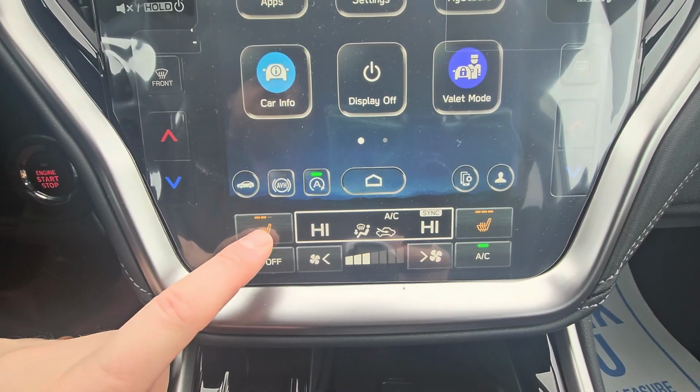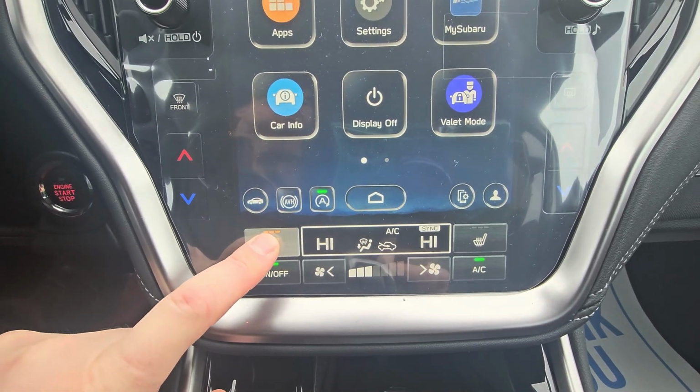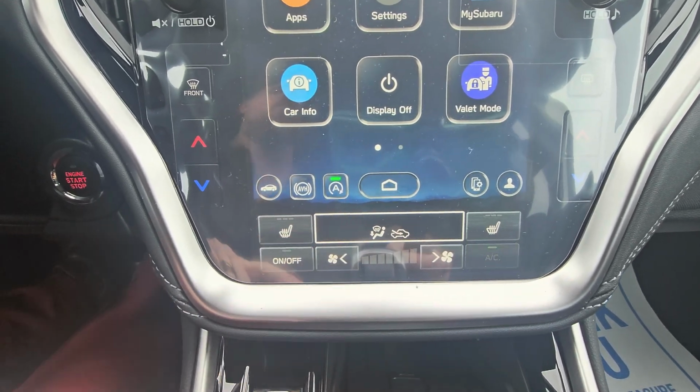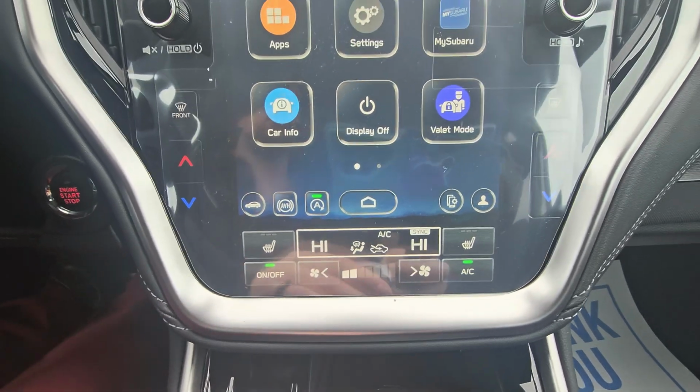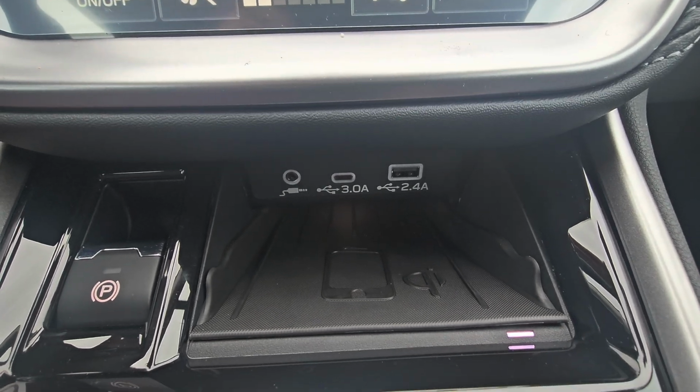We do also have heated seats, 3 stages for both driver and passenger. And you can just turn them all off, just press and hold a second. Big fan strength buttons, hard to miss. And you can turn off climate control altogether if you didn't want that. Below the screen, we have 2 USB ports, an auxiliary, and a wireless charger.